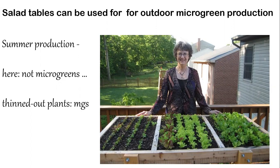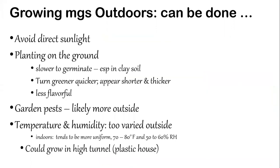The other one is, next slide. If you grow them outdoors, just like you grow them indoors, like about this time, which is what I did with mine, which I'm going to show you in a short while, make sure that you are not exposing them to too much sunlight. Do it in the shade, okay? If you're doing it in a container that you can move around.